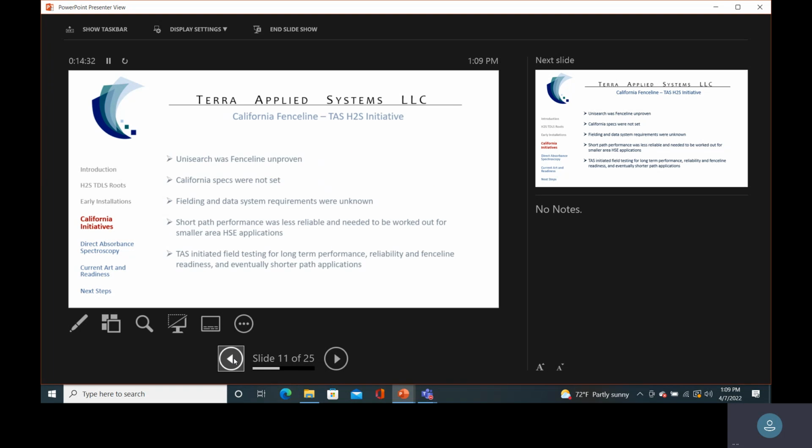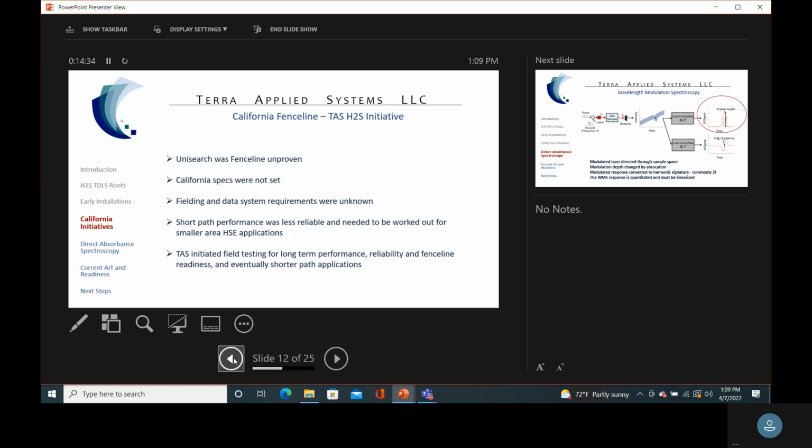They go about the spectroscopy differently. We looked at it and said Unisearch was unproven on the H2S application. It was a good product with a track record, but it was unproven. California specs were still a little bit fuzzy, so we started to commit to it, and it looked like we needed to do some work to build a data system to take the Unisearch data and put it into a format that was usable for maybe just a 5-minute report.